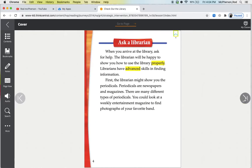Ask a librarian. When you arrive at the library, ask for help. The librarian will be happy to show you how to use the library properly. Librarians have advanced skills in finding information. First, the librarian might show you the periodicals. Periodicals are newspapers and magazines. There are many different types of periodicals. You could look at a weekly entertainment magazine to find photographs of your favorite band.